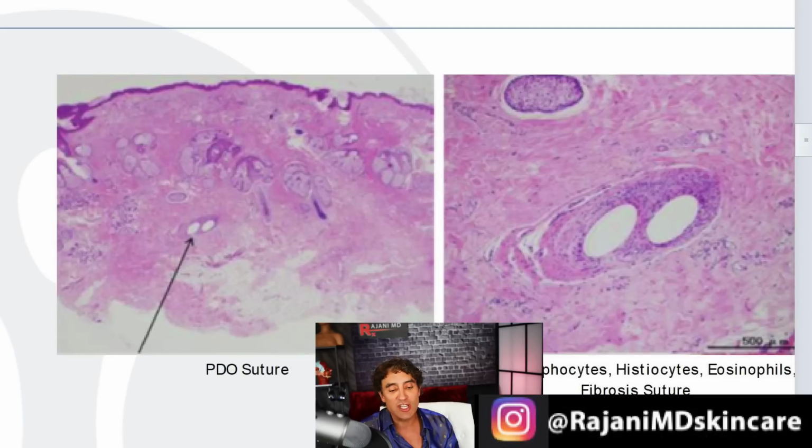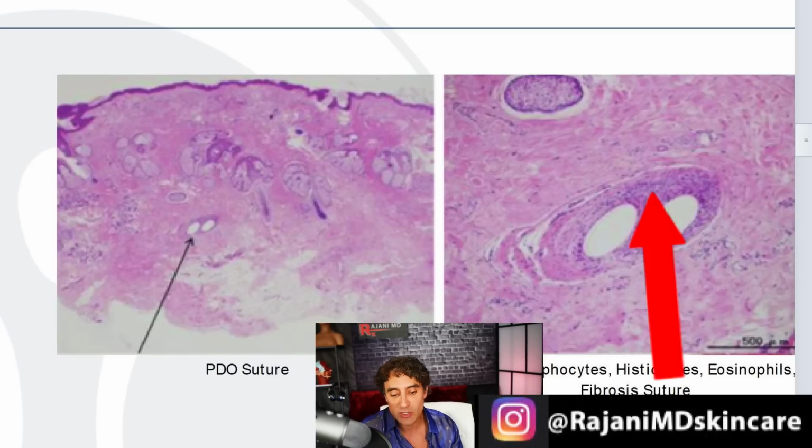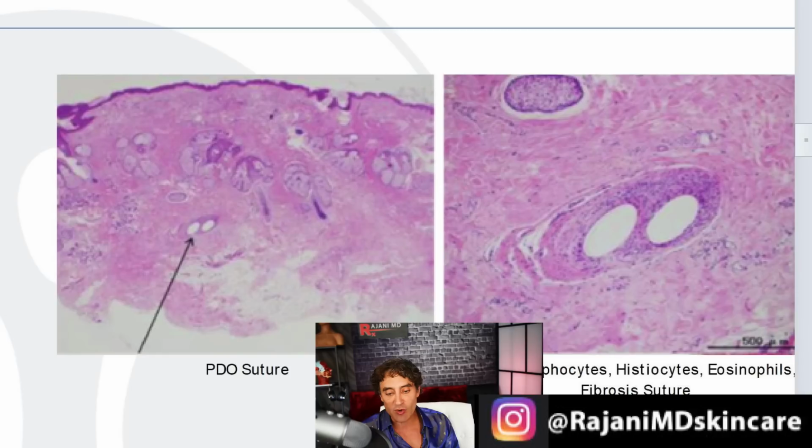Now, if we look here, we can see a cross section of skin that's been removed. That arrow is pointing to 2 threads. You see the area in the center where there is a lucency, it's just white. That's the thread. Look at the close-up. Around the thread, you have lymphocytes, histiocytes, eosinophils, fibrosis. We're producing type 1 collagen. There's type 1, 2, and 3. 2 is more around bone, teeth, cartilage. 1 and 3 is in skin, mainly type 1. Type 3 is scar tissue. So it's mainly type 1 collagen that will replace that whole area. So when we put the threads in the jawline, that's what I was trying to achieve.